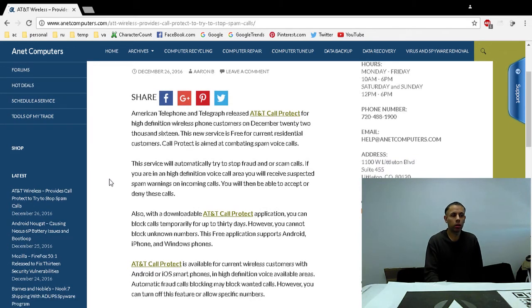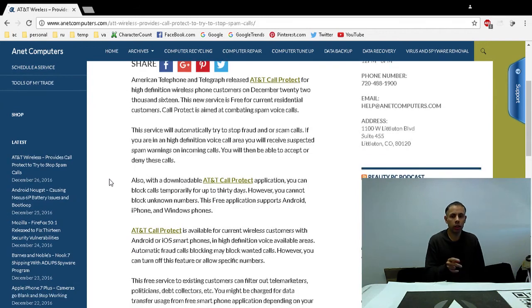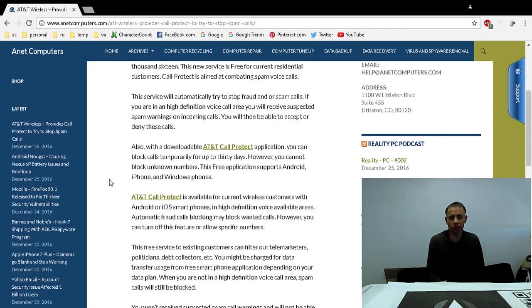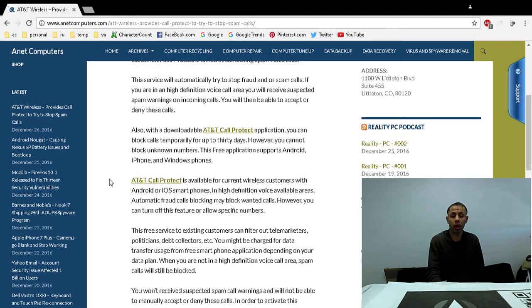It's used to try to combat spam calls and voice calls. It's exclusive for their wireless service providers. It's not landline, it's wireless only, at least this specific service is. It will try to automatically stop fraud and or scam calls, spam calls, whatever, telemarketers, even political calls. What else? Collection agents, possibly.